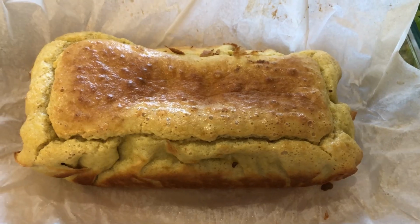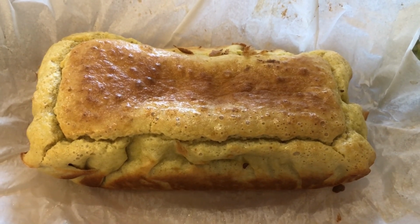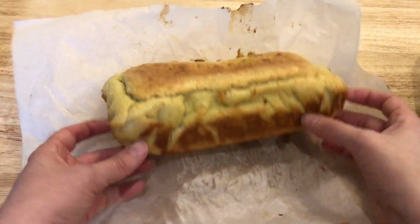So I have been craving French toast and pancakes this week. I don't know what it is. I think it's actually the maple syrup. I have no idea. Anyway, so I made this when I first started keto and I completely forgot about it, and that is an egg loaf.